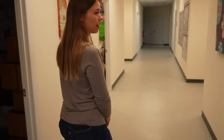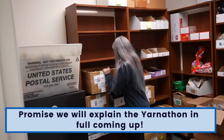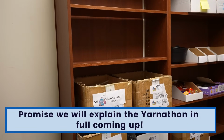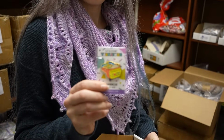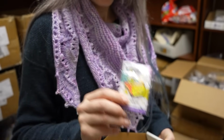And then let's see, we also have a prize room over here. Oh, sure. Let's see that. So when you reach certain milestones in our Yarnathon, you earn prizes along the way. We always have candy on hand, of course, but then these are some of the pins that we have for this year. Oh, cool. We went with a 90s mall theme for this year.